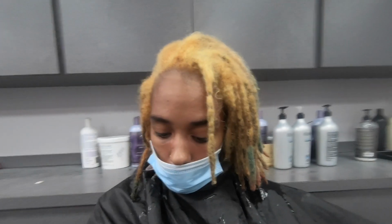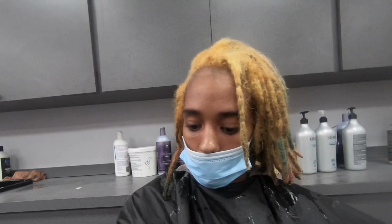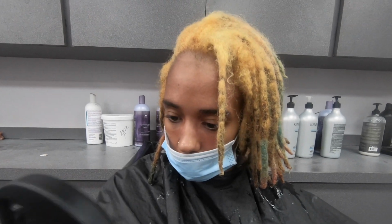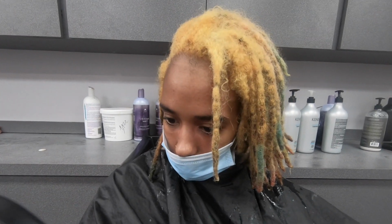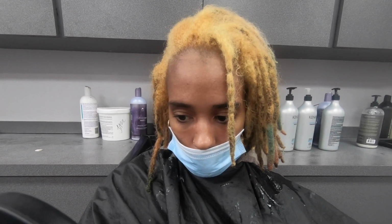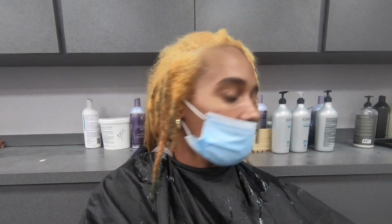So here I am after we have rinsed the bleach out. I'm sitting here looking like Young Thug, Lil Wayne, you know, channeling those guys. And it's looking very yellow. This is what I was talking about. My hair is very, very yellow, and so we got to cancel that out, okay? So I believe they washed my hair with some purple shampoo.